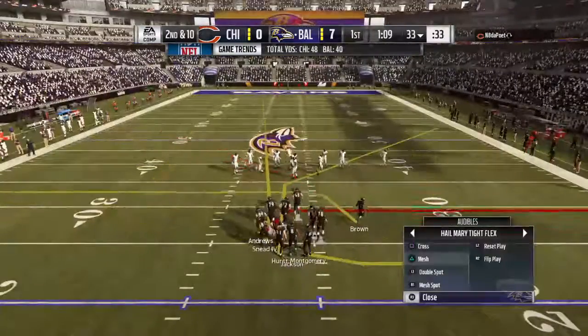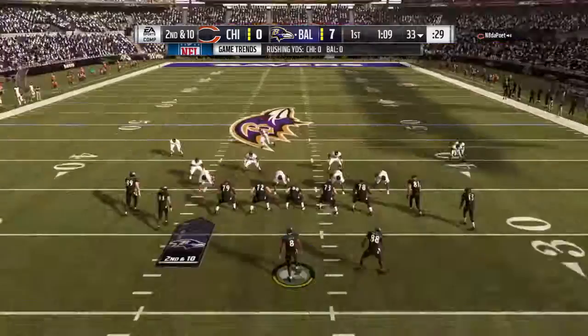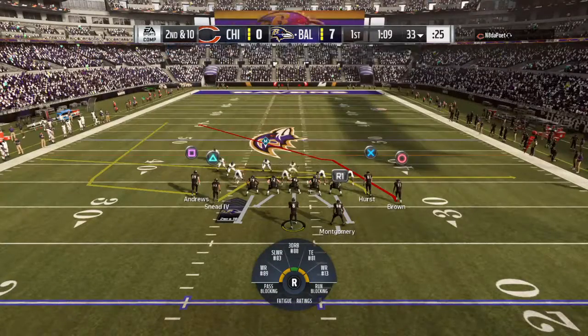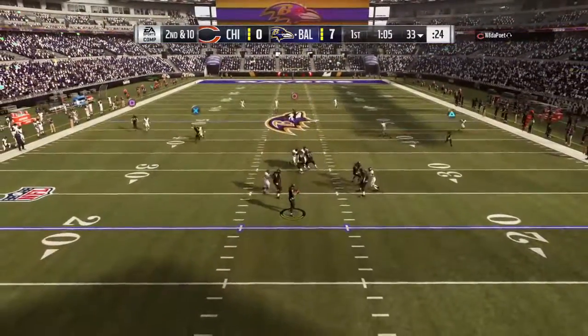How about this offense, already feeling good about themselves with a touchdown in their first drive? They've certainly come out firing, even though that one was incomplete. With the 7-0 lead, more apt to take a shot like that downfield? Hey, you're one to the good. Go ahead and try and press your advantage.